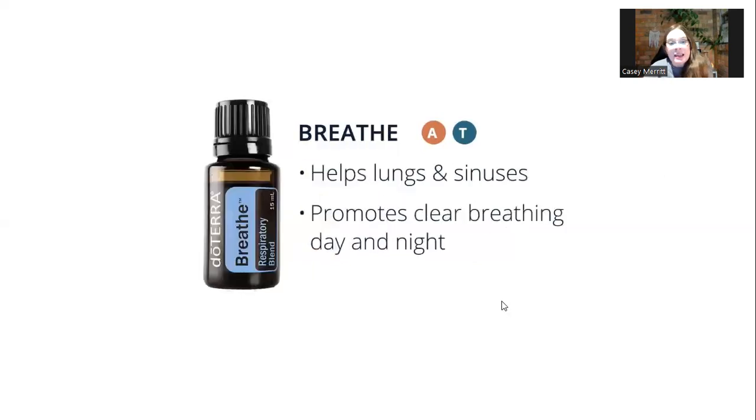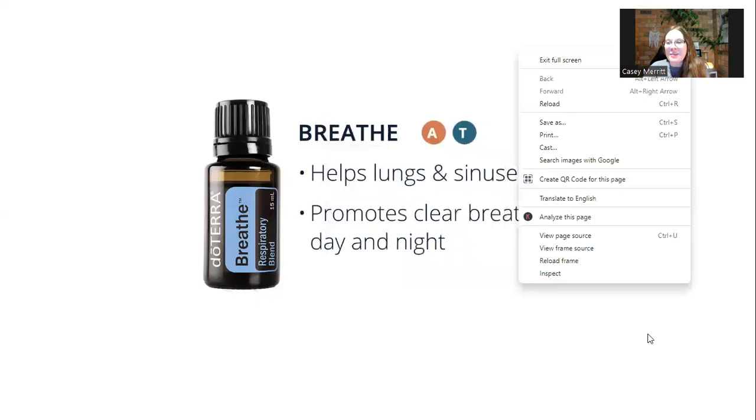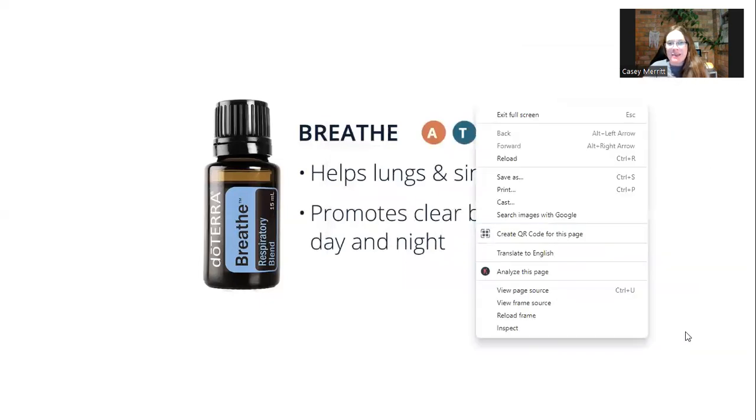All right, breathe. So breathe is our respiratory blend. It's going to help keep your lungs and sinuses open and healthy, and this promotes clear breathing day and night. So whether you're using a drop of breathe before a workout to open up your lungs and have a more effective workout, or you use it like I do at night, because this mama bear snores real loud, I'm not going to lie, when I put this in my diffuser, it helps me and the rest of the family get a more restful night's sleep.